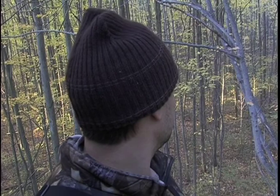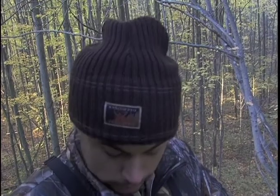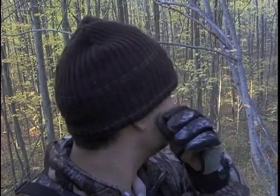Crisp morning. It's pre-rut here in Ohio. Back at one of my spots. I haven't been here for about a year and a half. Got a lot of rubs around here within about 100 yards, so a couple small scrapes.